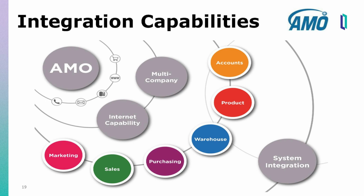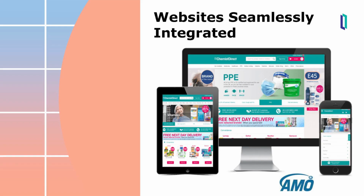Websites we started developing, as I said, since 2000, which integrate completely and seamlessly. So all the information in our ERP solutions is available to the e-commerce system. So all the stock is available in real time on the website, including what stock's coming in some cases if customers want to work in that way.